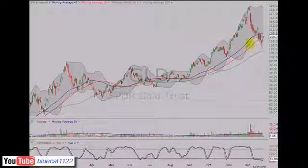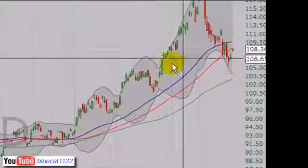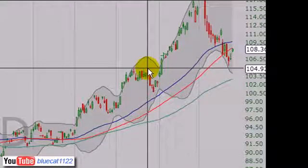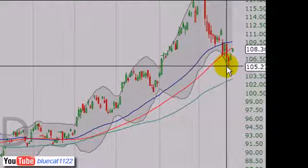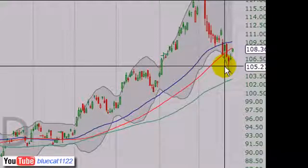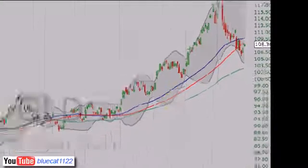We've come into some previous support. We kind of just barely touched it here. You can see here's some decent support in this area, and we've actually just kind of barely touched it. We got that little wick there, and then it's reversed. So hopefully this will ride back through.